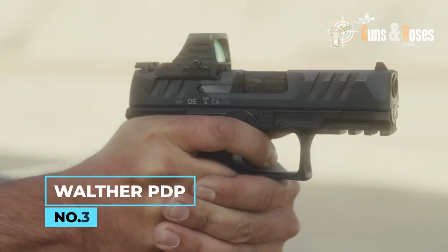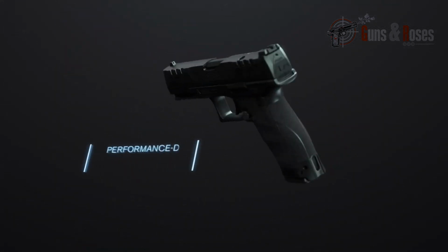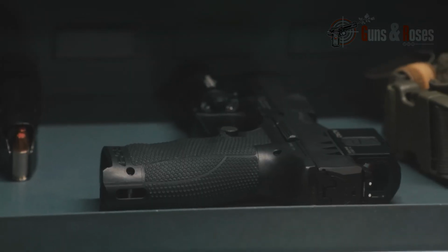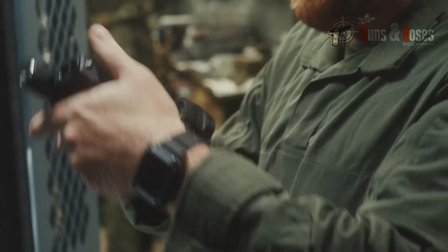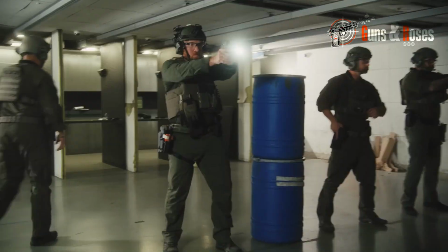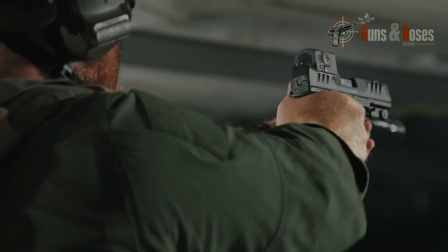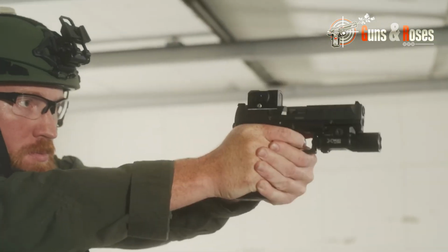Number 3. Walther PDP. Believe it or not, you could use the Walther PDP in your collection instead of the Glock pistol you hide under your pillow. With this personal defense pistol, you can rest assured that no attacker will go scot-free. The Walther PDP comes in both full-size and compact models. Chambered in 9mm Luger, it has a 15-round magazine capacity.